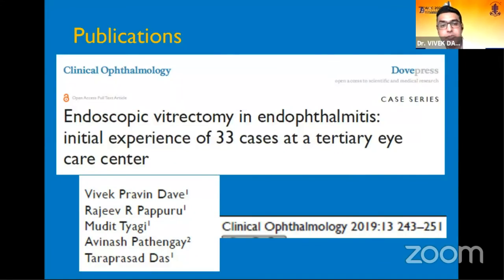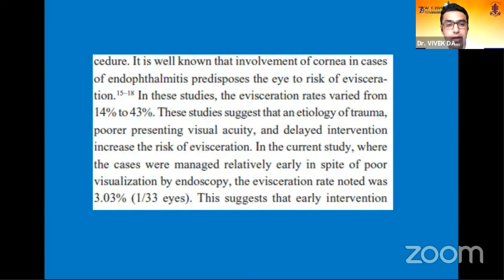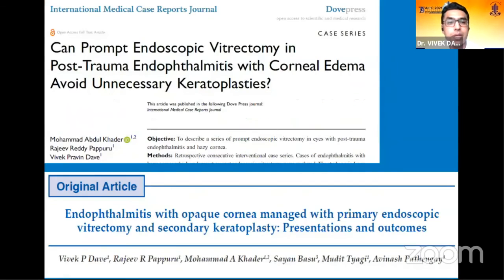We have collated our experience in a few papers, one where we have put in our experience in endophthalmitis, where in 33 cases, we saw that as the literature mentions an evisceration rate of 14 to 43%, in our study, we noticed that we had evisceration requirement coming down to 3%. Only one out of these 33 eyes actually progressed and we had to eviscerate. We've also shown that if you do a prompt endoscopic vitrectomy in post-trauma cases where the cornea is bad, this avoids unnecessary keratoplasties by giving the eye an opportunity to clear out the host cornea.